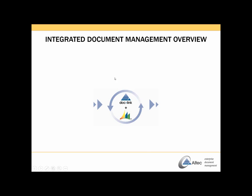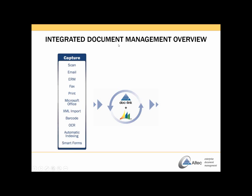But before you can access and search for your information, we first need to capture and bring those documents into the system. And here we have numerous methods of how we can do so. If you have them in hard copy, then we will have to scan them in. You can use multi-function device scanners or desktop scanners. Many of you are receiving those AP invoices by email. Well, then we can import and store the email attachments. There is no need for you to print it out and scan it in.